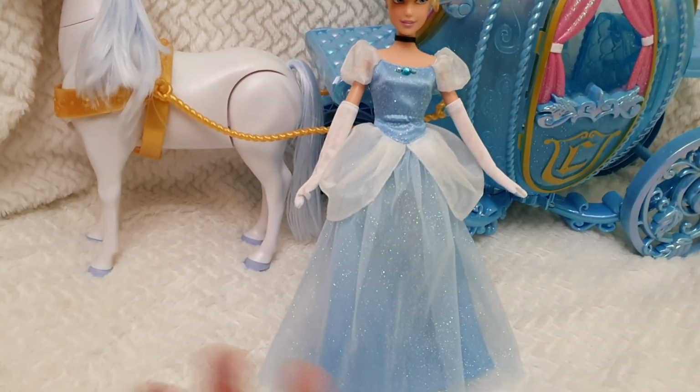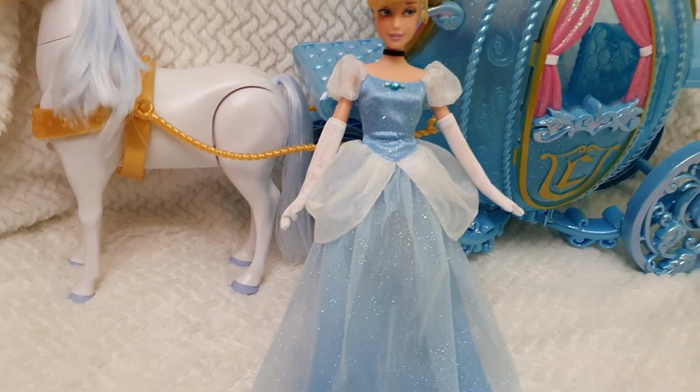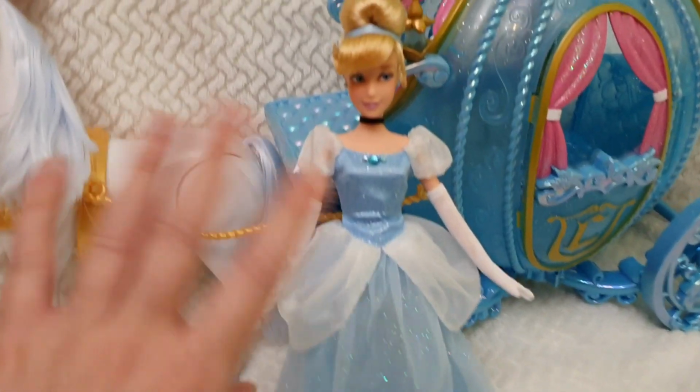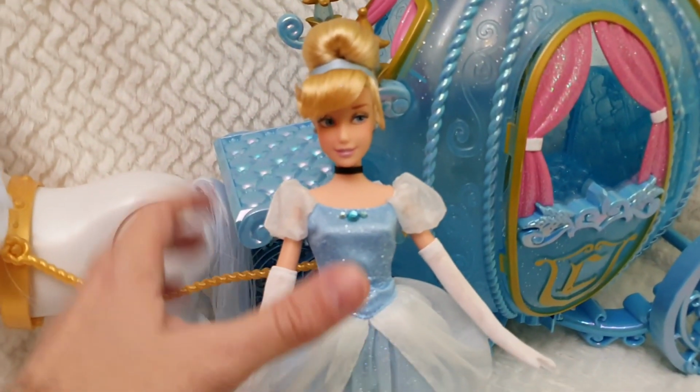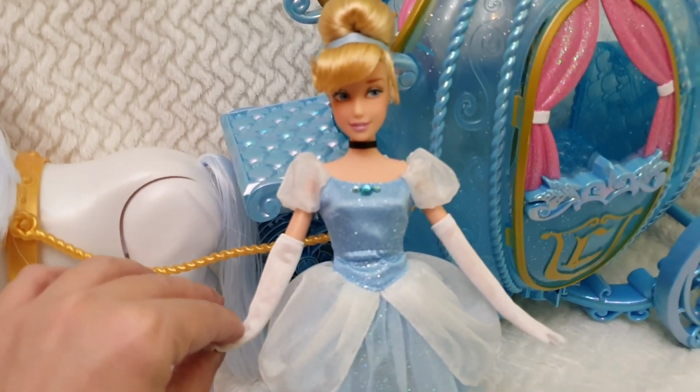But we're getting there. I mean, it passed. It really passed my mark, I would say, and it's become one of my favorites. Plus, she's the prettiest. And then another thing I liked very much, she's got articulation on the top part, on the shoulder, elbow, and wrist.